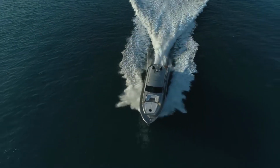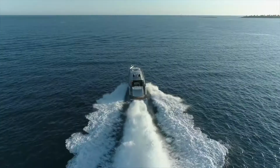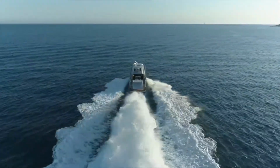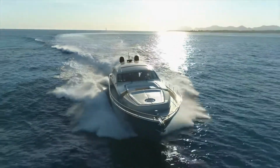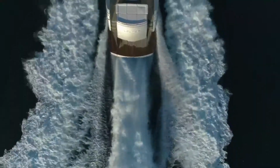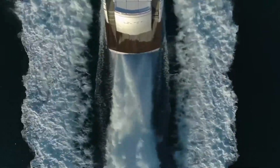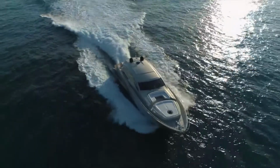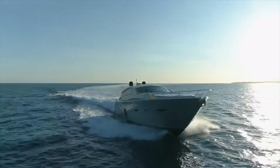Now bear in mind that I'm filming this at the end of the summer season, when yachts can sometimes perform a little slower due to the growth on the hull and props that accumulates prior to winter works. LOUNOR performed incredibly, and the owner told me that not only does she easily reach 50 knots, but she can cruise very comfortably at 42 knots.